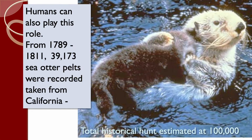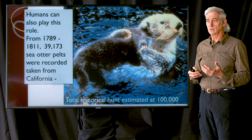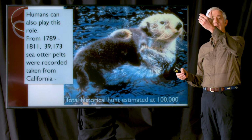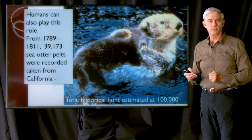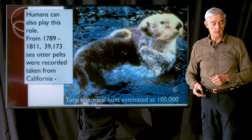Humans also play this kind of role. When otters first started to be hunted in the late 1700s in the North Pacific by Western traders, those otters were sent into fur markets, mostly in China and the rest of the world. Then a large number of otters were hunted in Alaska, down through the coast of North America into California, and even in Baja, Mexico.